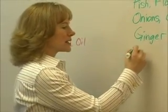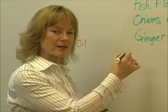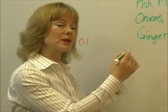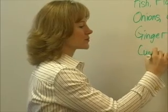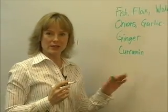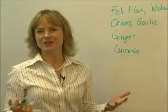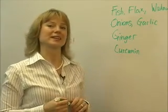The next one is an extract from turmeric that is used to make foods yellow, like a yellow curry. And the extract is called curcumin. Not everyone can tolerate the taste of this, but if you can, it is excellent to add to a lot of your different foods, or you can also take it in capsule form.